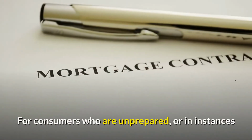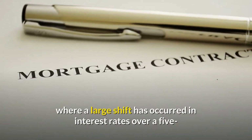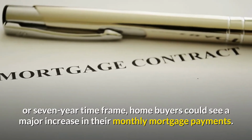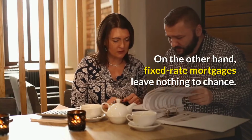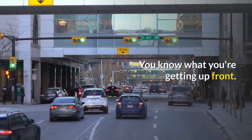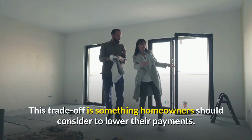For consumers who are unprepared, or in instances where a large shift has occurred in interest rates over a 5 or 7 year time frame, home buyers could see a major increase in their monthly mortgage payments. On the other hand, fixed-rate mortgages leave nothing to chance. You know what you're getting up front. This trade-off is something homeowners should consider to lower their payments.